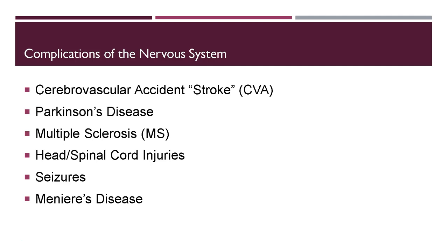Recall the words hemiparesis, hemiplegia, aphasia, and dysphagia from the vocabulary. These problems can result from brain damage after a CVA. Personality changes, loss of thinking and learning disabilities may also occur.